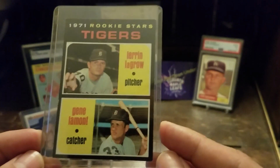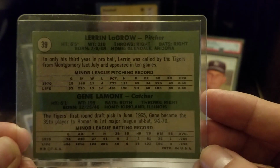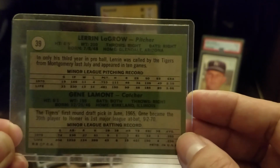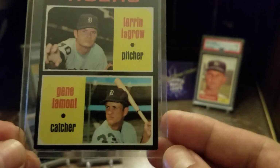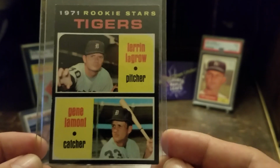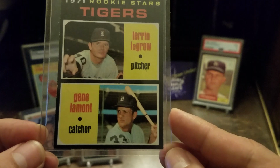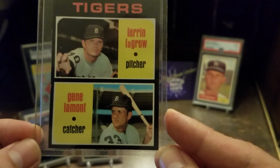And Gene Lamont, I remember him being the Chicago White Sox manager in 1993 when they made the ALCS and lost to the Toronto Blue Jays, who were pretty much unbeatable that year. But he was the White Sox manager in 93. And they had a great year. Frank Thomas was the MVP. And they also had the Cy Young Award winner that year, too, which was Jack McDowell.